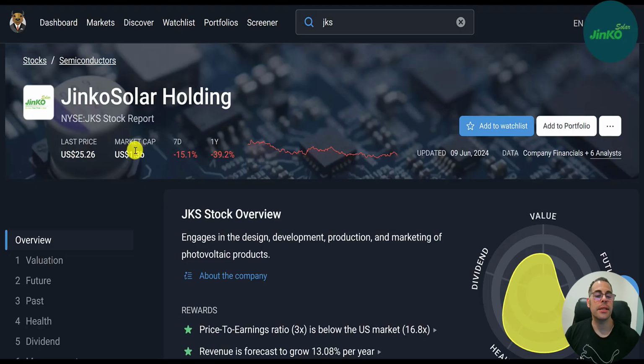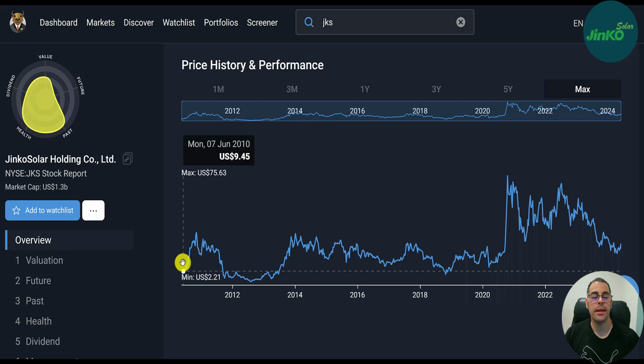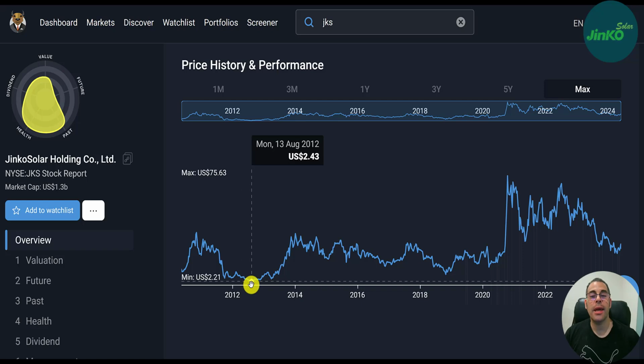Let's look at the stock on Simply Wall Street. Its last price is 25, with a 1.3 billion market cap, down 15% in the past week, down 39% in the past year. Here's the stock price since they started trading. Looks like it started in 2010 at $10. It did more than triple in 2010, then came down to $2 in 2012. That was its lowest point ever.